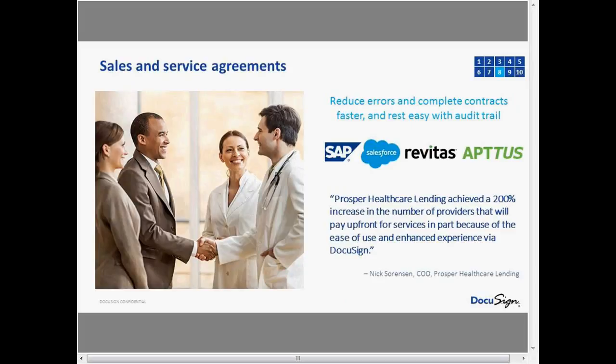Another area we see clients using us is around sales and service agreements, and that's around your GPO and your managed care contracts. It could be service contracts in the medical space, integrated delivery network contracts, and on average, this is a huge opportunity for companies to save over $60 in savings. And we integrate with standard technologies in the market, SAP CLM, Revitas. You can integrate with Apttus and Salesforce.